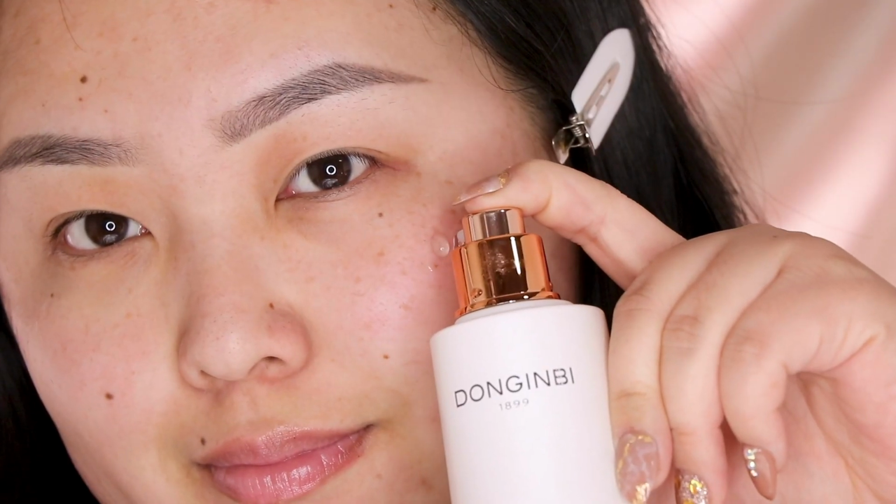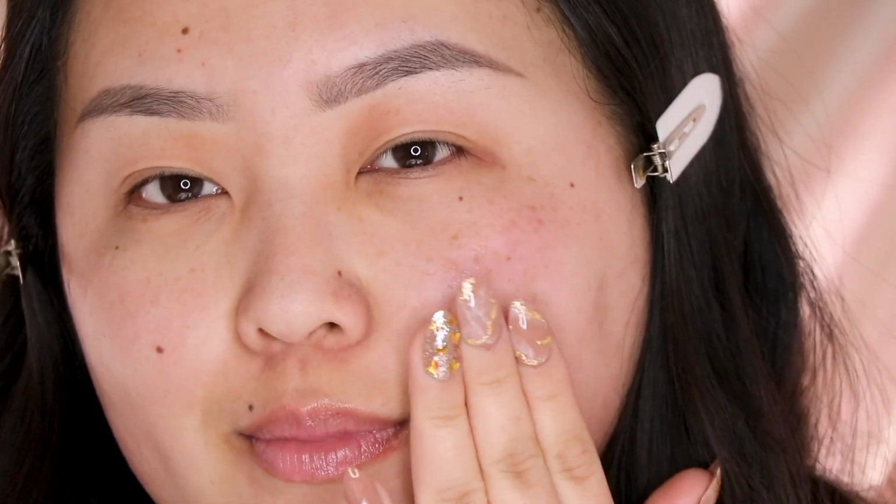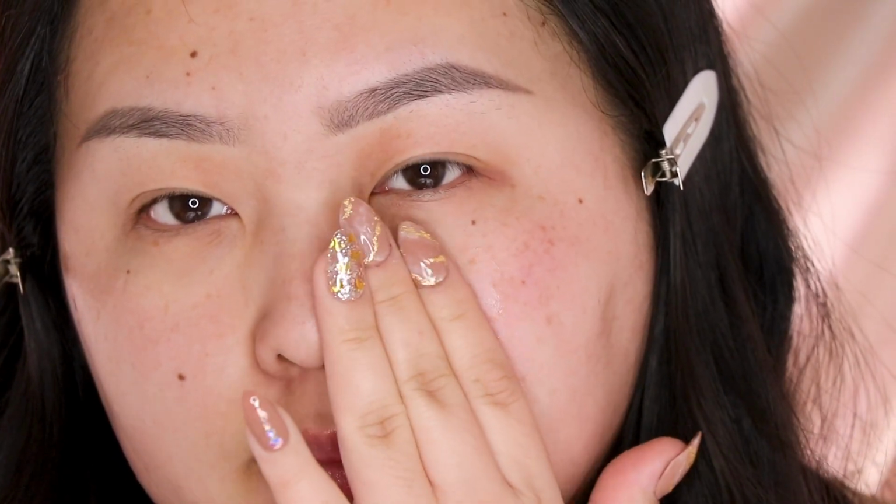This has a refreshing water gel texture that immediately disappears onto the skin for a revitalized look. After applying the $18.99 single essence, I like to gently pat this onto my skin. This smells like ginseng, and alcohol is actually the second ingredient on the list.